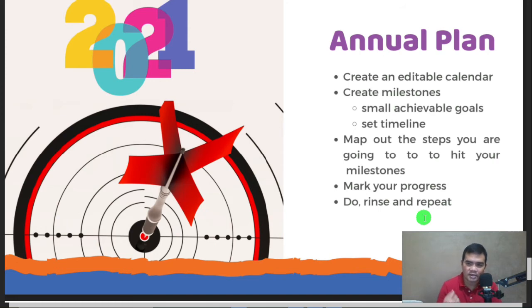Map out the steps you are going to do, hit your milestone. Okay, so my steps. So, kailangan may steps ka. On each and every step, may milestone ka kung na-achieve mo ba o hindi. Or in progress pa lang. Mark your progress. Of course, para meron kang guide. You can make it detailed as you want. Pwede by percentage yung in progress mo para mas may visual ka, no? Do, rinse, and repeat. Okay? So, ulit-ulit lang. Para ma-practice mo, at least meron kang mas clear na guide.